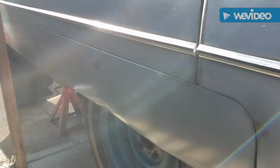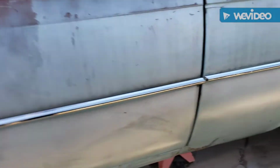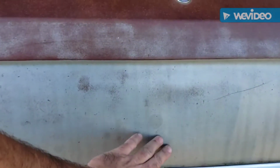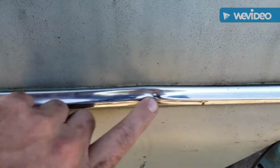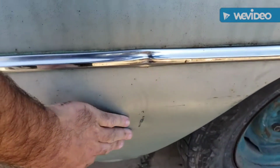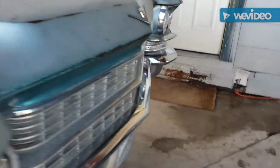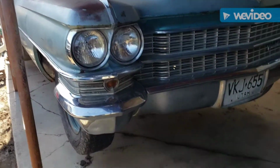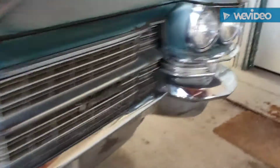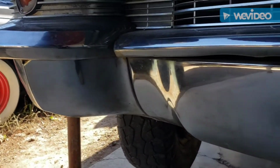You can see it's in incredibly good shape considering it's a 63. When I bought it, it had one dent here. You can still see the little dent in the chrome, but nothing serious. Has all of the trim, all of the chrome is here. Both the fender skirts are here. The headlight and bumper buckets are in really good shape. It's a big issue for 63s.